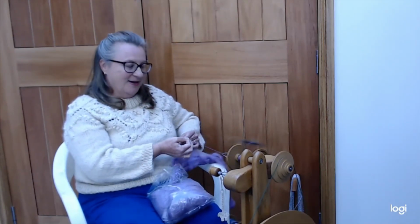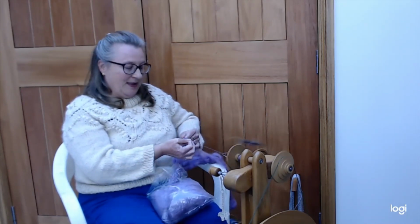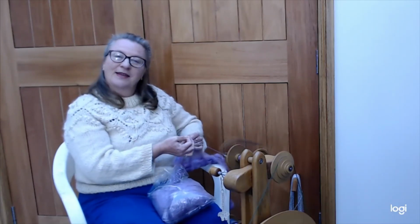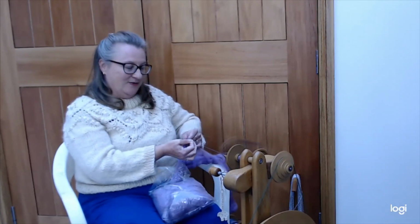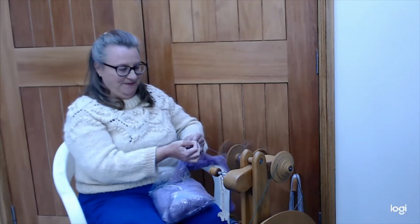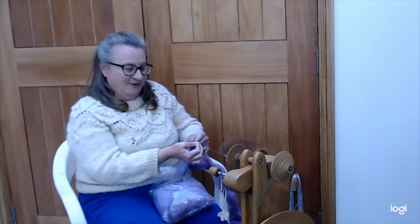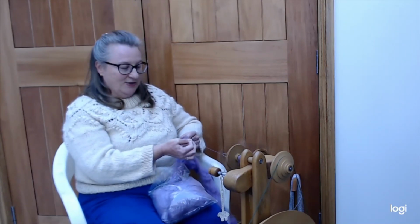This is something we have taken from its rawest form. We have made the yarn. We have created a unique hand-spun yarn, and then we have turned it into something ourselves. And I think that's something that we should celebrate and should be really, really proud of. And I know it took me a little while to get to that point.